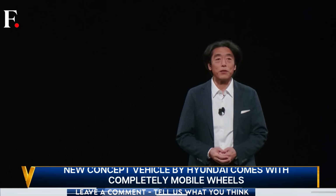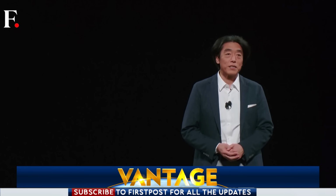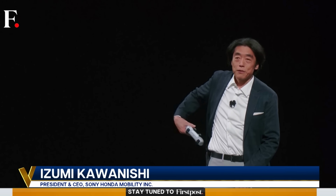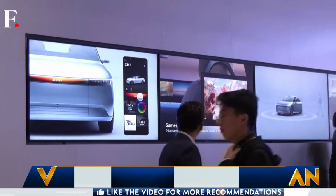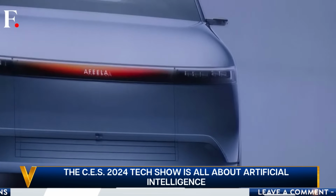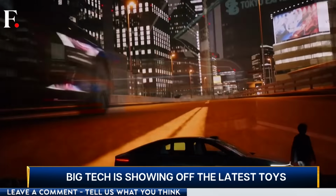First, allow me to bring the latest prototype on stage. But today, I will be using this. The car can be maneuvered with a PlayStation 5 controller, just your regular run-of-the-mill PS5 remote. It seems like every racing game fan's dream come true.